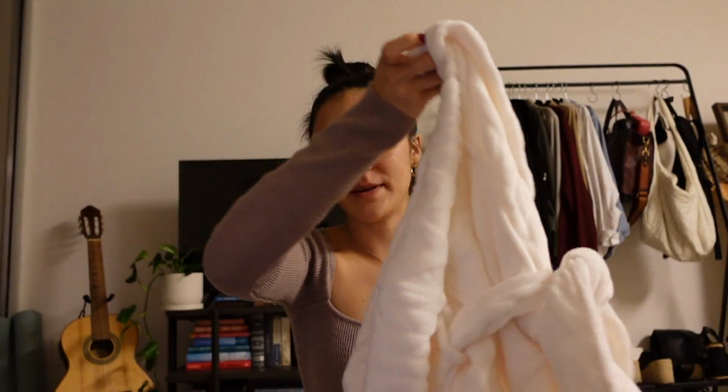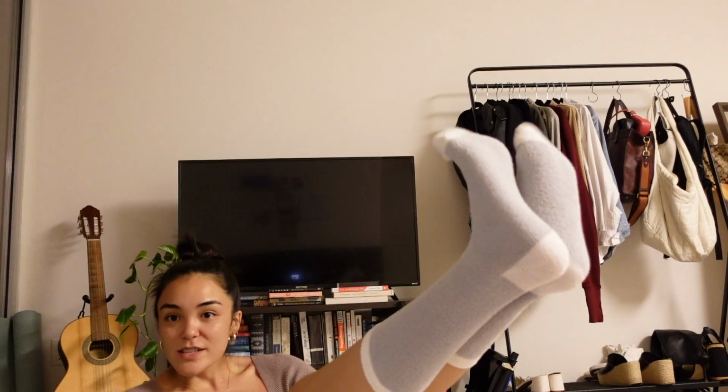Then I got this gray tank top just because I don't have any. And last but not least, something that I'm really, really excited for is this robe, because I've been wanting a robe for so long. This was $35, but it came with fuzzy socks. How cute is that? Oh, they're so soft. These are the socks, fuzzy, pretty high.